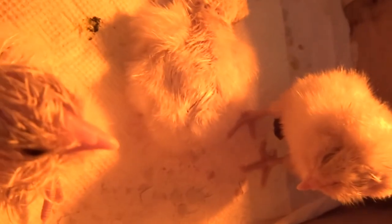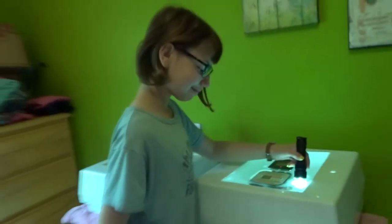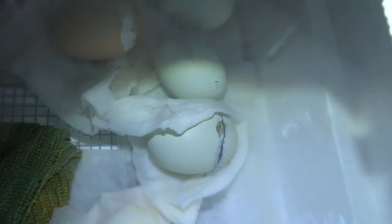So more baby chicks have hatched, but all of them have needed help. My mom has had to wet down their little membrane thing so they could break open because we didn't put enough moisture in when they were in the incubator. That one just hatched. So cute. This one still has his little umbilical cord thing stuck to him. And then over here, here's Isabel. She's looking at the chicks. And there's one that's working on hatching right now. It's that chick right there.